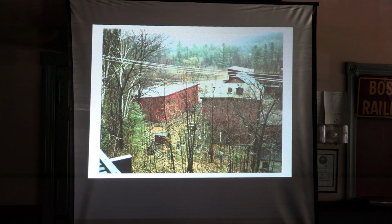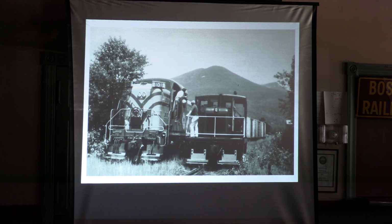And this was taken from one of the excursion trains, I think in the spring. Some of the mill buildings there at Ashland. Now this is in the summertime, and up in Lincoln.